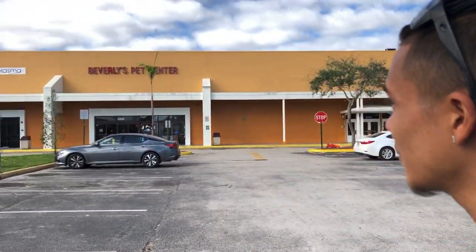Guys, today I am in front of Beverly's Pet Center. I have never been here before. I've seen Wild World of Farley come here. I've seen Joey Slam and of course Catch 'Em All Fishing come here and buy a bunch of cool fish and animals. So I heard they have reptiles here and I am into reptiles more than anything. So I can't wait to go inside. Come with me. We're gonna go check this place out.